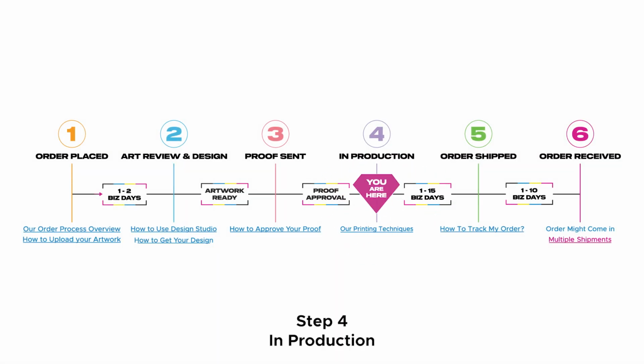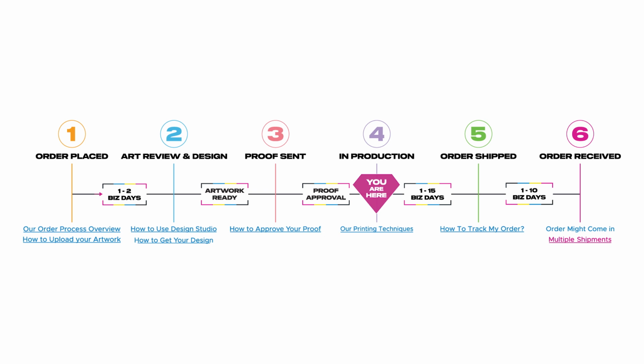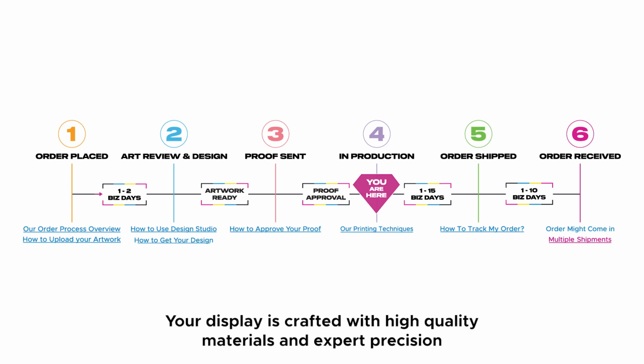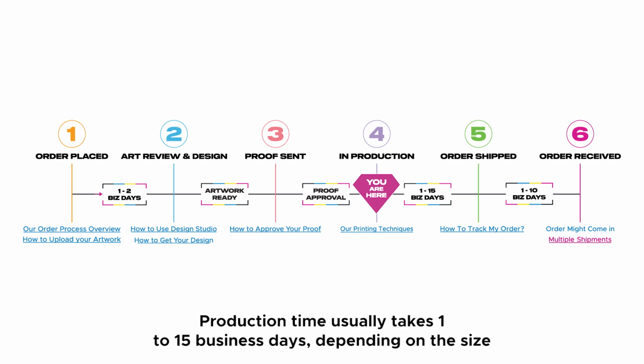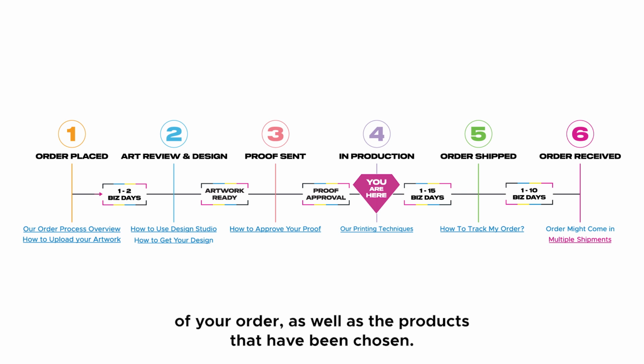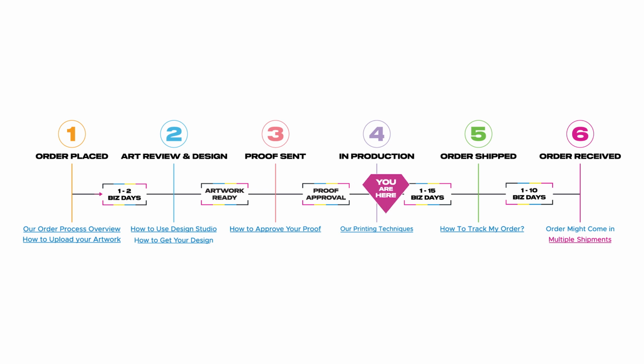Step 4. In production. Now that we have your approval, we have finally reached the point where all of the magic happens. Your display is crafted with high-quality materials and expert precision, on machines built for bold, brilliant printing. Production time usually takes 1 to 15 business days, depending on the size of your order, as well as the products that have been chosen. Plus, you can log in at any time to check the current status of your order.